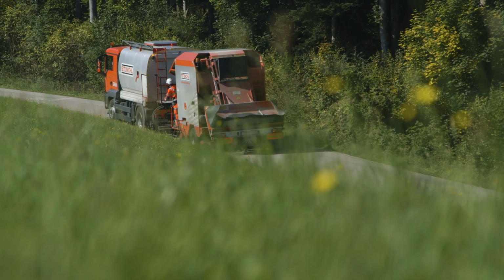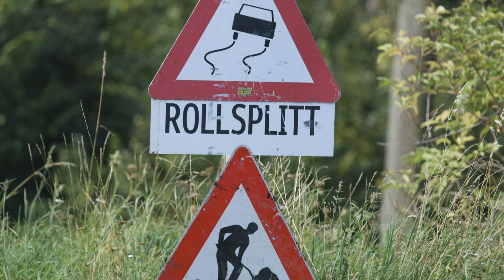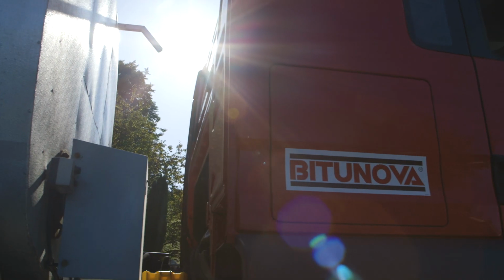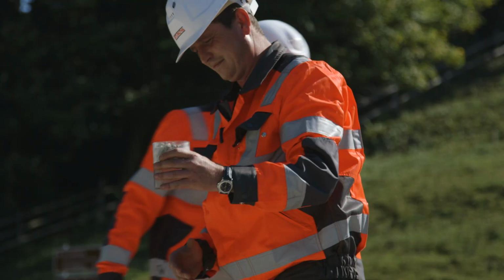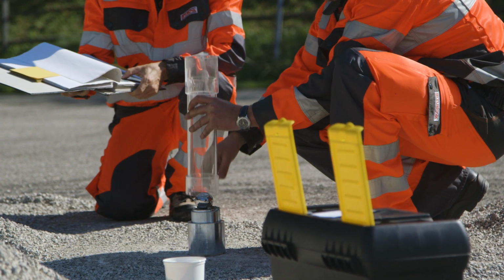Roads are exposed to constant wear and changing weather conditions. Through time, this can lead to serious road surface damage and to road traffic hazards. Surface treatment renews the wear layer and seals the road.